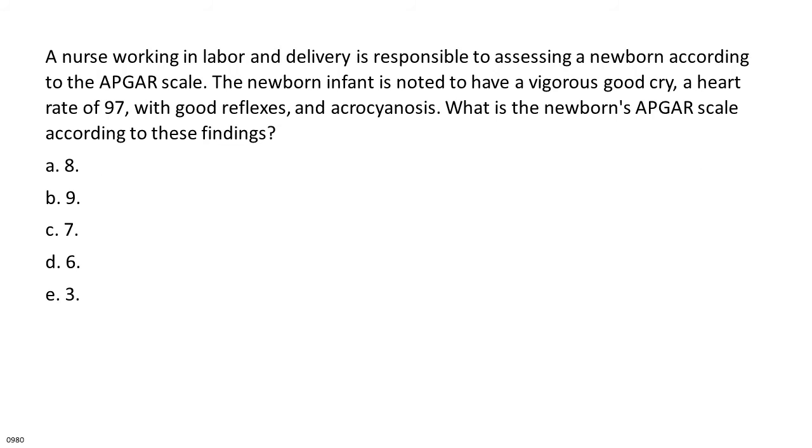A nurse working in labor and delivery is responsible for assessing a newborn according to the Apgar scale. The newborn infant is noted to have a vigorous good cry, a heart rate of 97, with good reflexes, and acrocyanosis. What is the newborn's Apgar score according to these findings?